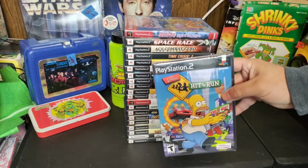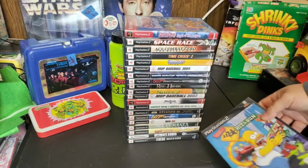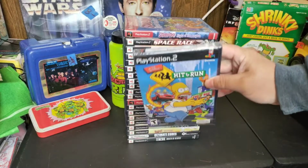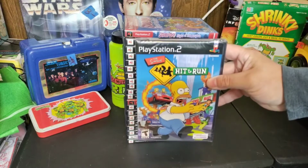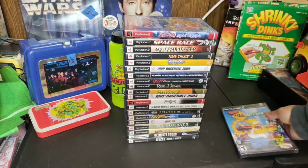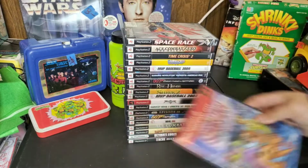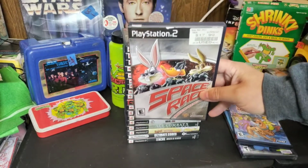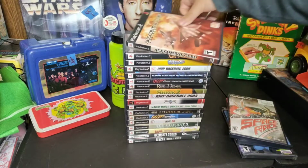I paid $400 for all this. So, this is probably about $100 in other games. And so I basically paid $300 just for this one. But I think it's going to be worth it. Time will tell. I couldn't pass it up. You got your other ones like Scooby-Doo. That could fetch like $10 or so. Space Race. That just looks really cool. I've never seen that one. I'll probably keep this. It's not worth too much anyways.